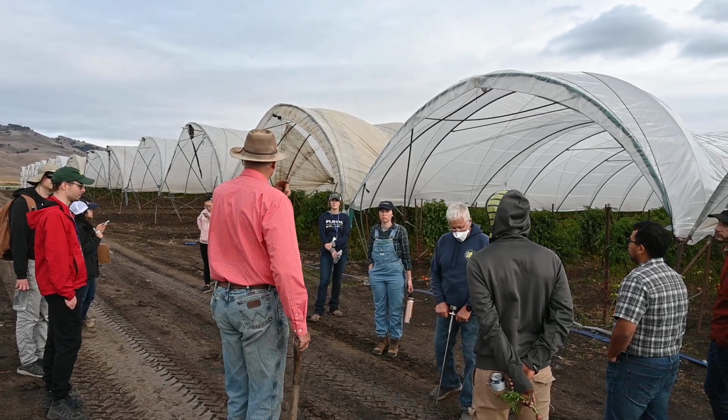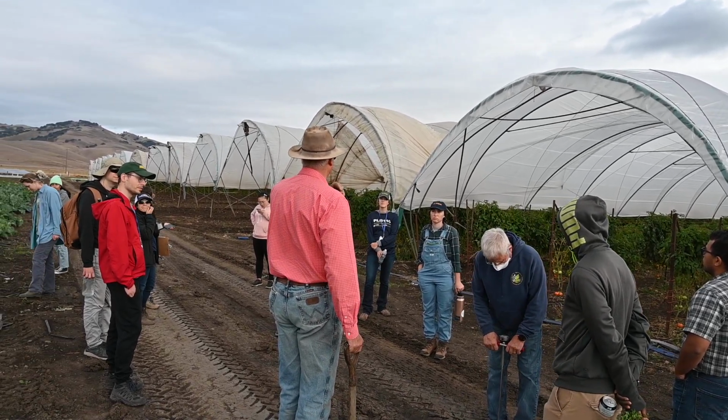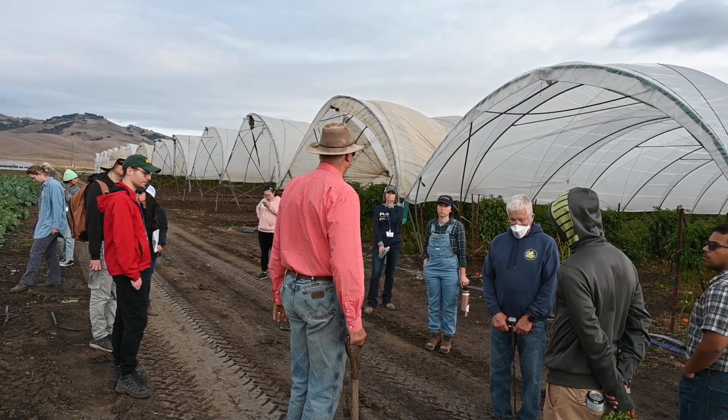When we go back by the sugar snap peas, I think there's some in production now. You ought to grab some to taste. They're a nice variety.